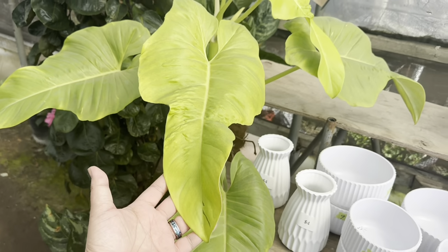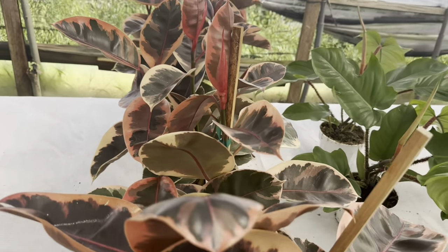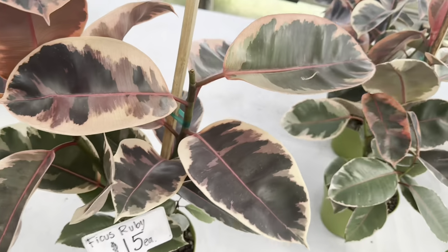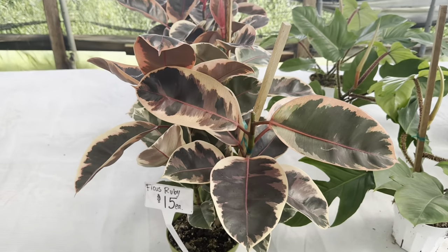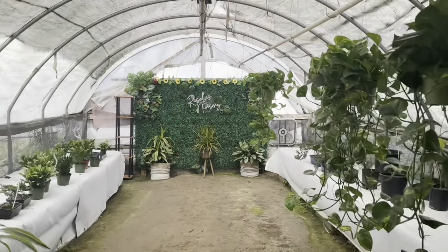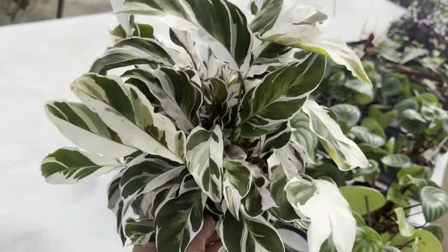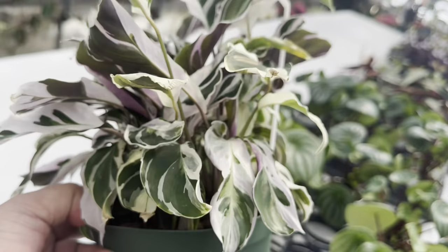It's huge. Oh, these Ficus rubies are so pretty. They're nice and full. They got nice big leaves. They're in 6-inch pots and they're $15. You can't beat that deal. That's so good. They also have one final Calathea white fusion left. It's nice and full.